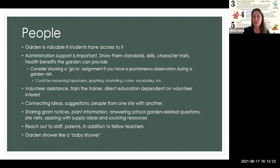Maybe it's character traits like teamwork. Maybe some of those kiddos that you heard about earlier, maybe they don't sit well in the classroom, but out in the garden space, they may actually show leadership skills and be teaching some of their peers.